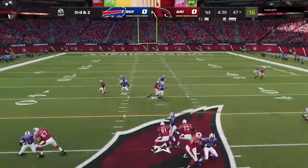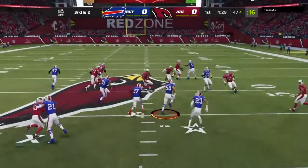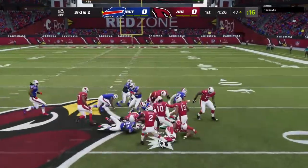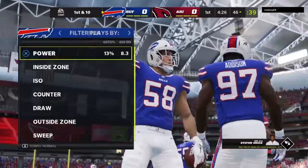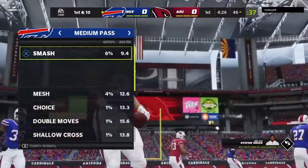3rd and 2, and here's Murray. Oh, that's into a sea of bodies, and it's intercepted. Picked off near the 42, and the return across midfield and to the 46-yard line.